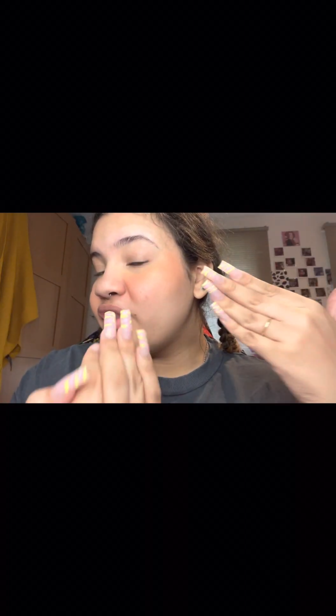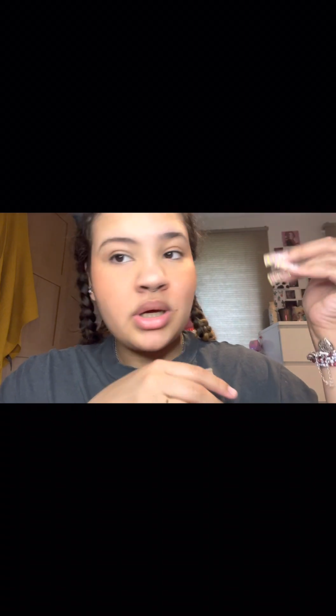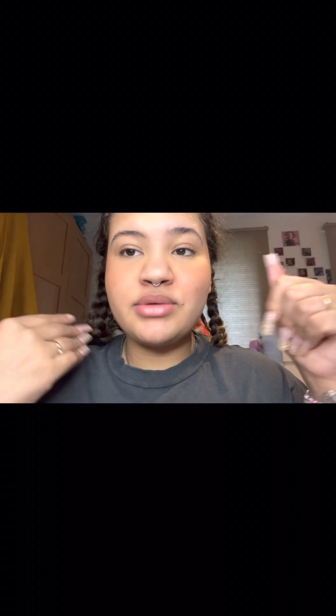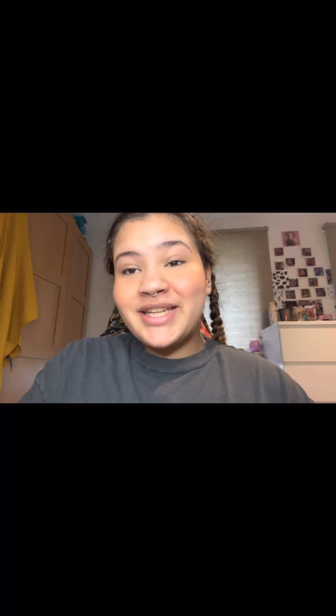As you can see on both sides, the colours are practically the same. However, the Juvia's Place has a bit more intensity as it goes more towards my cheekbone. But the LA Splash palette is gorgeous as well, and it has this really nice sparkle to it, which I absolutely adore.